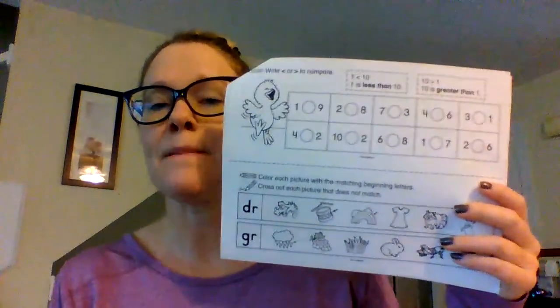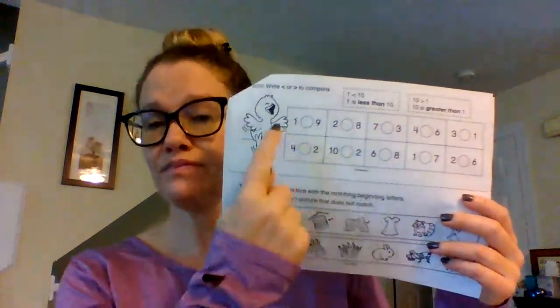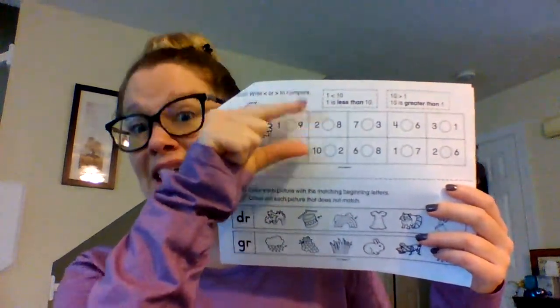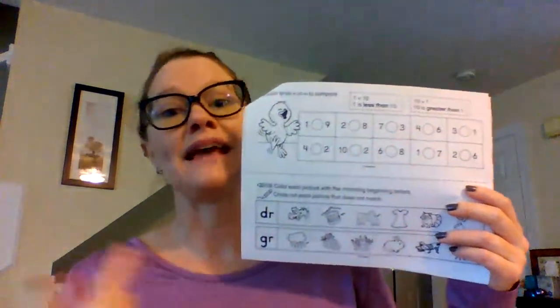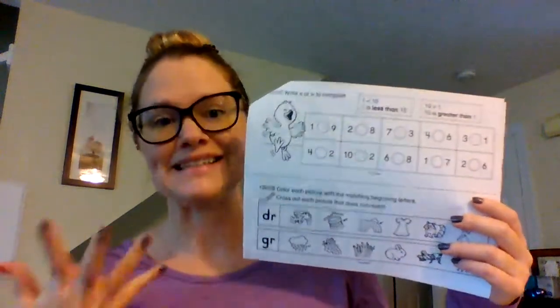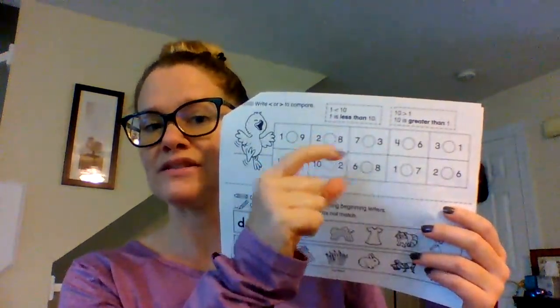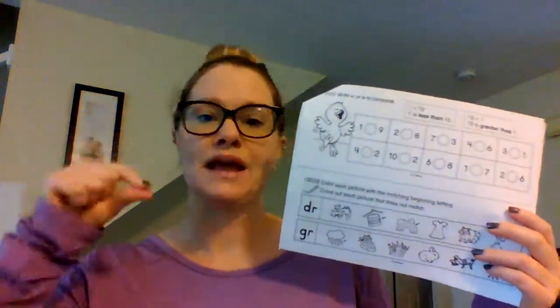Then on the back, you're making little alligator mouths for the numbers. So the alligator always eats the number that is greater, or the number that is more, okay? So you have 1 and 9. The alligator is going to eat the 9. So you draw the alligator mouth that way. 2 and 8. The alligator is going to eat 8. That's right, okay? So go through and draw your alligator mouths in your circles, making sure that the alligator is always eating the number that is more, because you would want more, right?